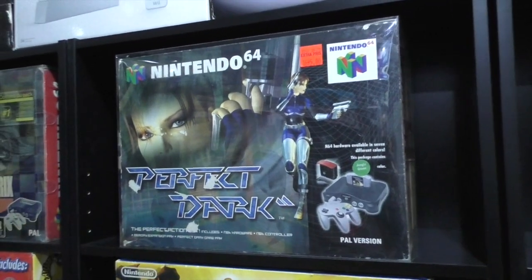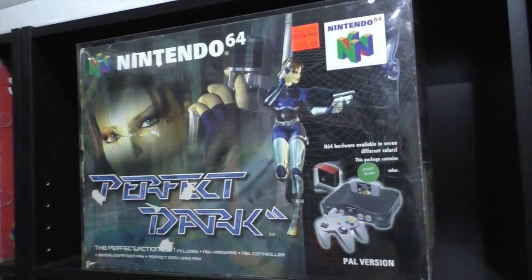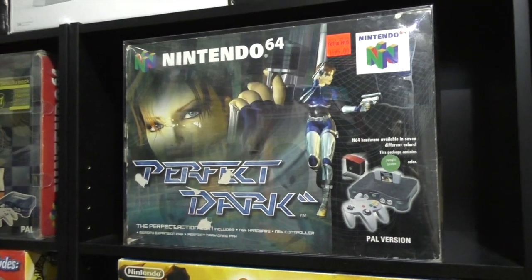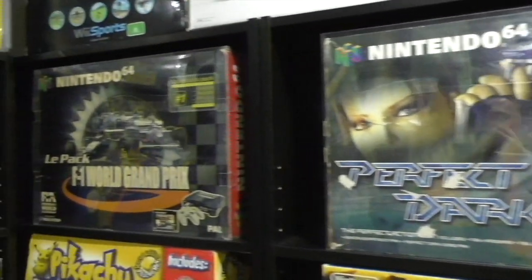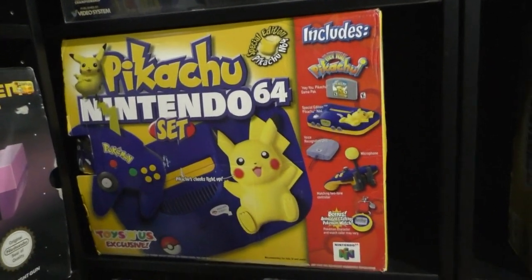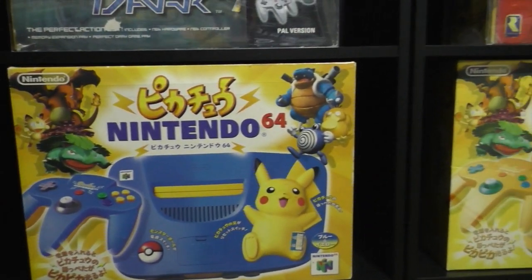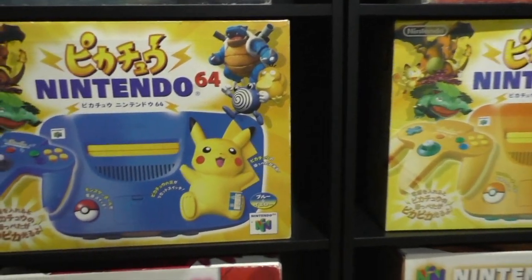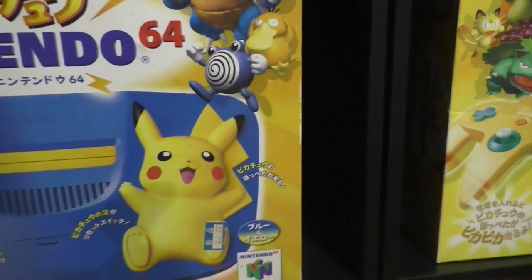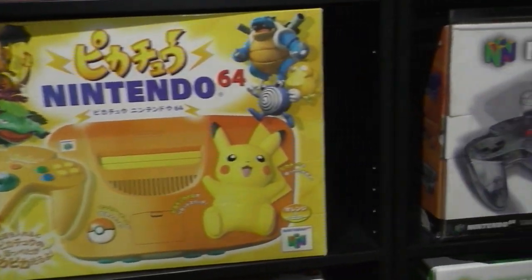Probably my rarest one I have is the Perfect Dark Nintendo 64 variant. Well, it's not a box variant, but it does come with a Jungle Green console. For my information, this comes from Sweden. My Formula 1 pack, which comes from France. Another Toys R Us special edition Nintendo 64. A couple of Japanese Nintendo 64s. Pretty cool. The power buttons are Pokeballs, and the reset is Pikachu and his cheeks light up, which is awesome. So yes, I have the light blue one and the orange one.